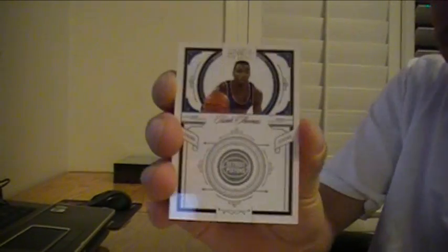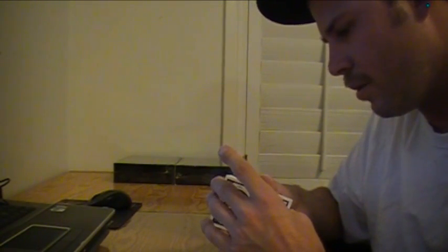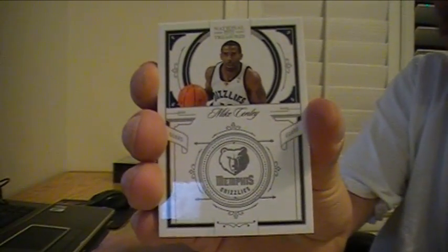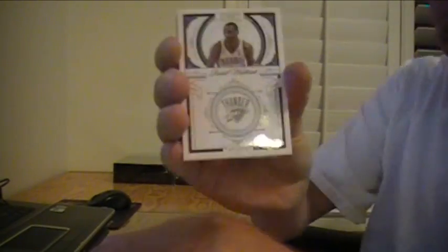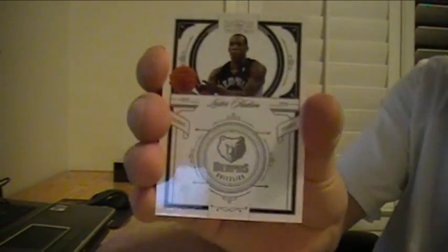We got Isaiah Thomas for the Pistons base. Only two thick ones in this pack. Mike Conley for the Grizzlies. Russell Westbrook, Thunder. These are all the 99. And Lester Hudson, rookie for the Grizzlies.